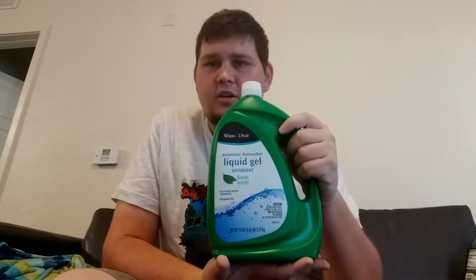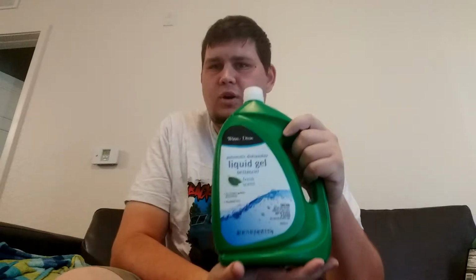This doesn't even have to involve food. This right here is my dishwashing detergent. Winn-Dixie brand, generic brand. It's cheaper than the regular dishwashing detergent. I don't have the receipt for this, I bought this a while ago. I usually just hand wash my dishes, they don't have that many anyway. But for big stuff like pots and pans, this stuff here cleans just as well.